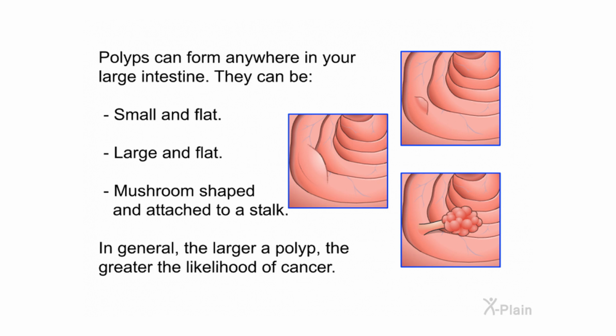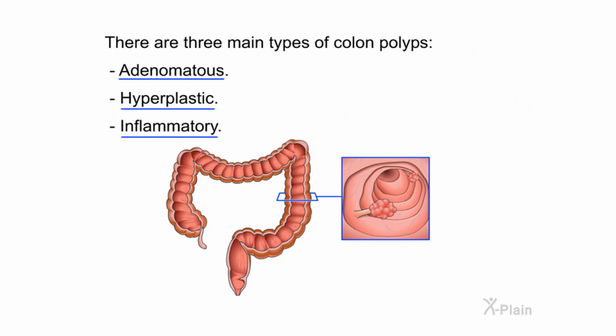Polyps can form anywhere in your large intestine. They can be small and flat, large and flat, mushroom-shaped and attached to a stalk. In general, the larger a polyp, the greater the likelihood of cancer. There are 3 main types of colon polyps: adenomatous, hyperplastic, inflammatory.